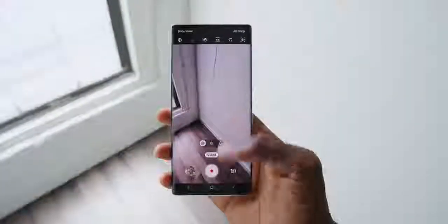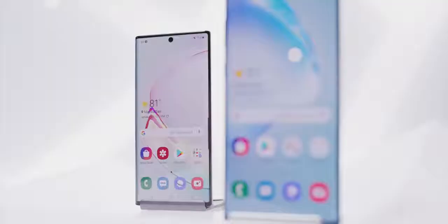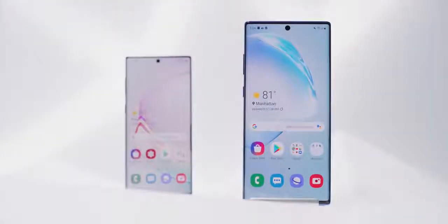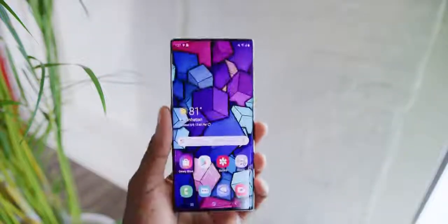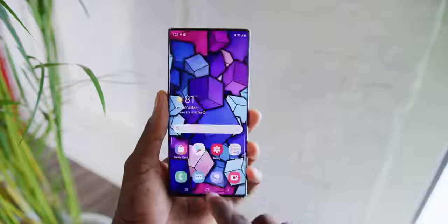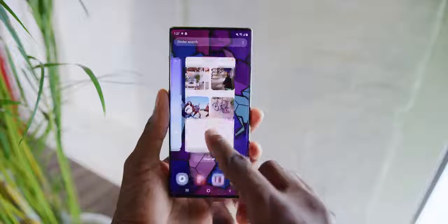But even though I kind of like the flat screens more, this is a nice phone design. It's a 6.3-inch 1080p AMOLED display on the Note 10 and a 6.8-inch 1440p AMOLED on the Note 10 Plus. And so now there's a couple of things to note that actually happened with the Note here. The selfie camera is now in the Infinity O cutout, meaning it's the hole punch in the middle of the top of the phone. Mixed feelings on this, but I don't hate it.